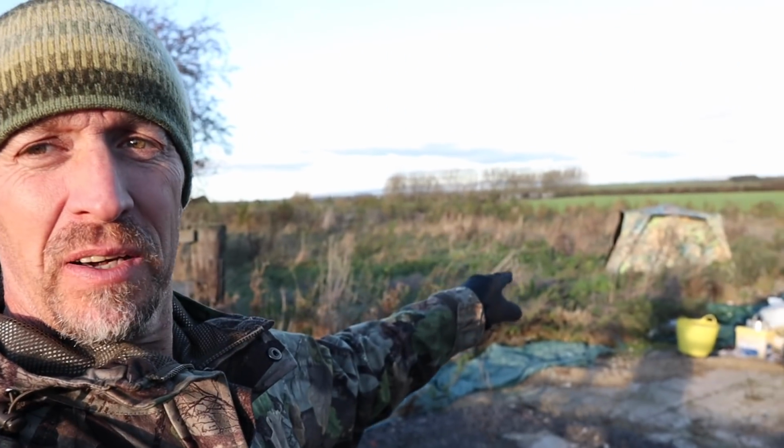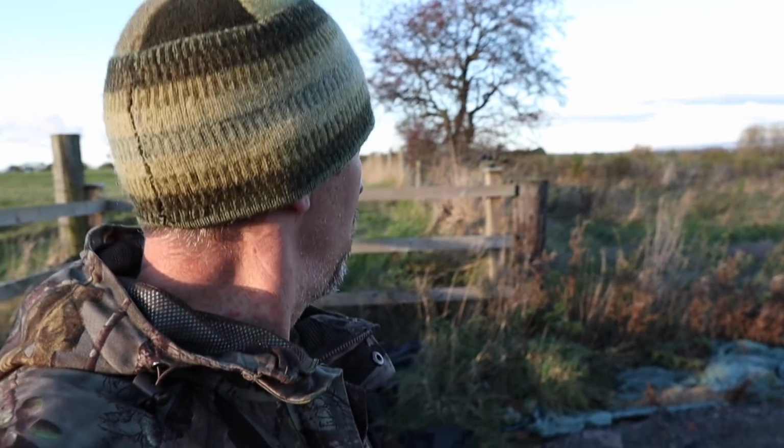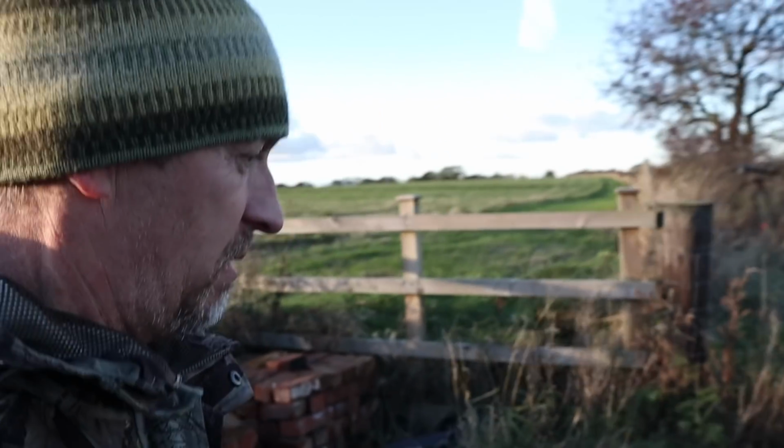Right, as I said, we're just calling in at the barn owl location on the way home. I put the hide up last night, and just walked down, and there was one sat right on the fence line. So I managed to get a couple of shots of that. Here, I'll show you.